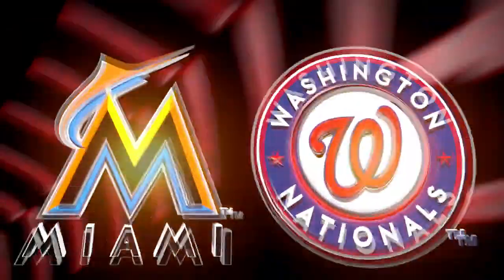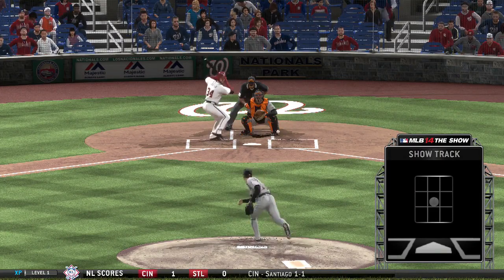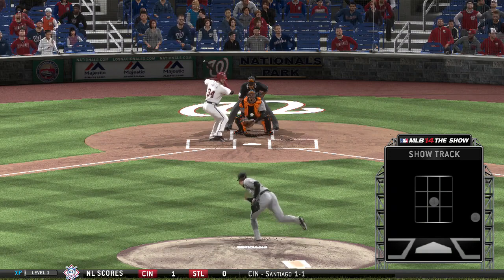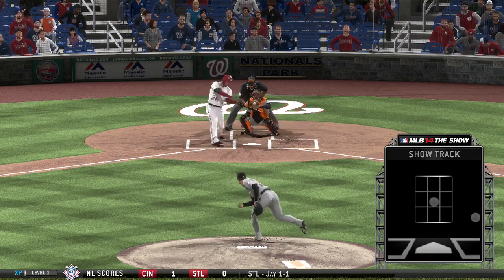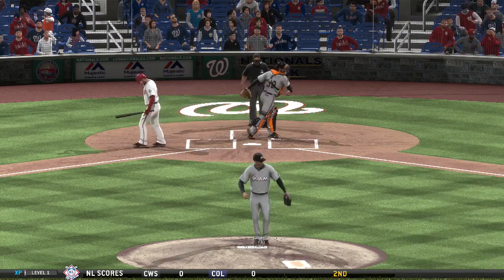And we're going to check out that sequence right here on Show Track. The first 3 pitches all going to be down in the strike zone. So you've got the guy thinking he's going to see something else down around the knees. But that's when they change things up and change the eye level of the hitter, and they get that last pitch by him right at the letters.